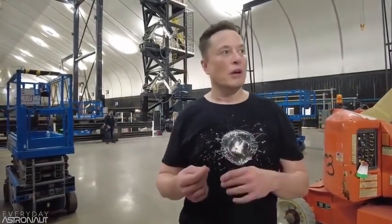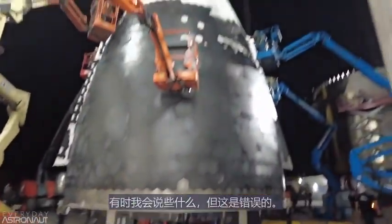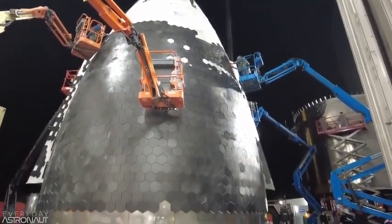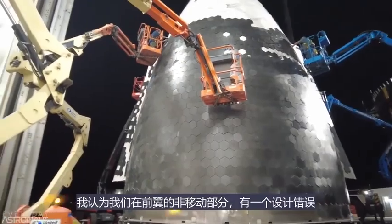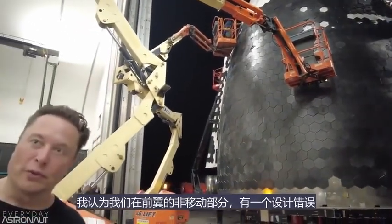Take a lot of what I'm saying with a grain of salt, because I often am wrong. Sometimes I'll say something that's wrong. But I think we have a design error with the non-moving portion of the forward flaps.